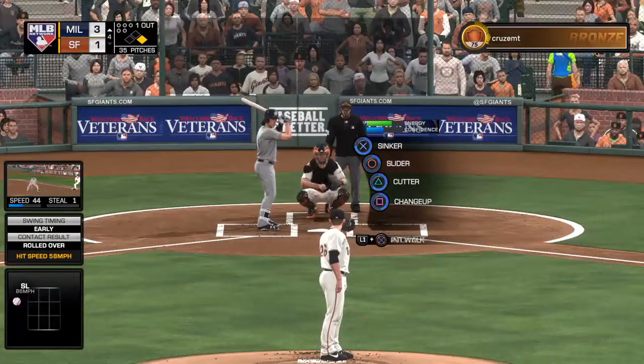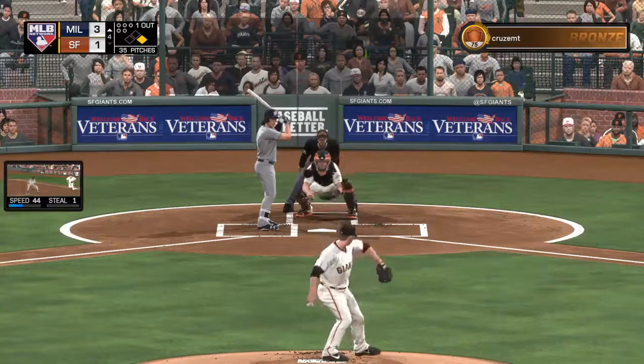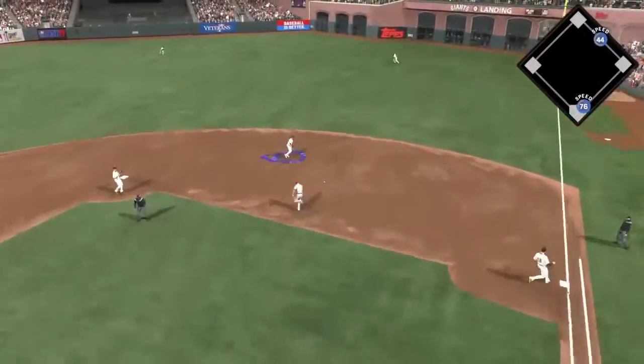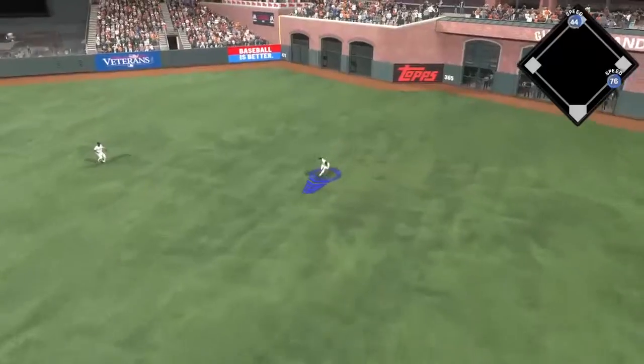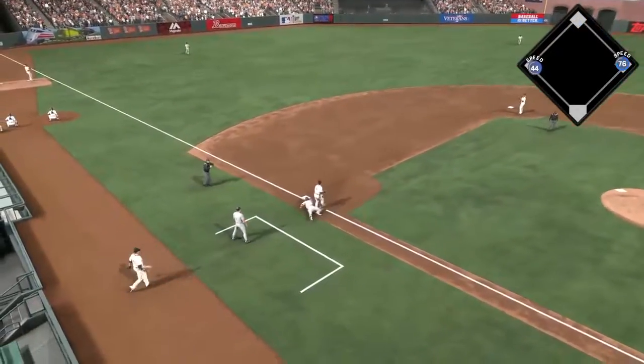Stepping into the box, Brett Phillips. 0 for 1 for him here in this one. From the stretch, runner goes for second. Hit hard on the ground to second. That's through for a base hit, and he's 1 for 2 now. And he is in there.